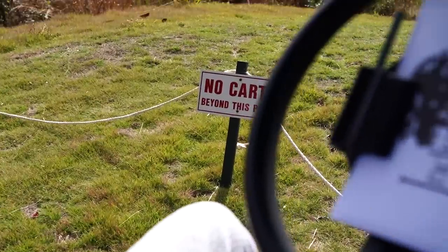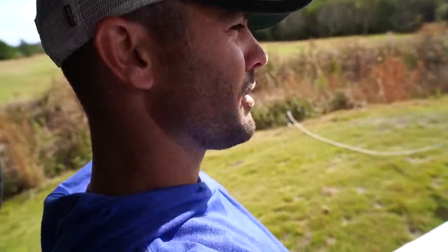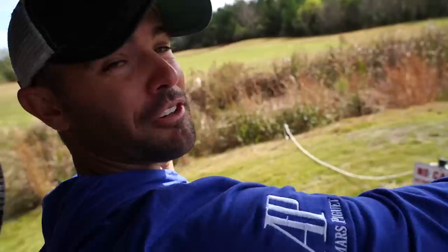The cart rules moving forward are going to be loose. They're going to be loose. So we're going to go ahead and start implementing our more liberal cart policy.